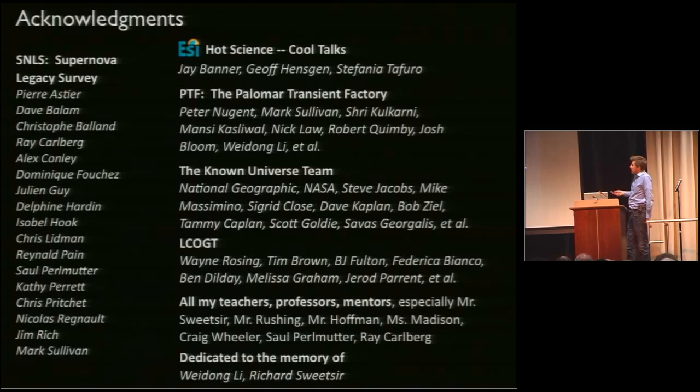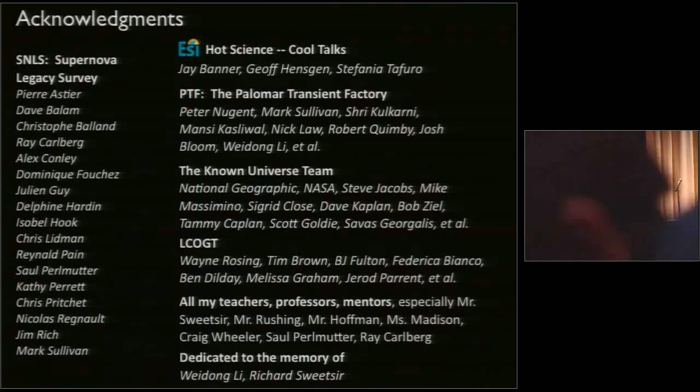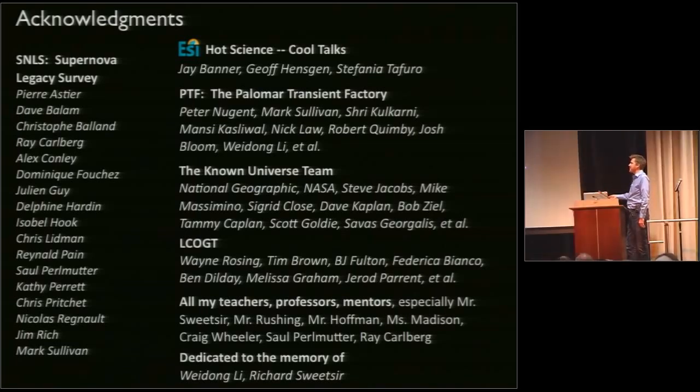But it was also these other teams that got the Nobel Prize, and also we're continuing this work at low redshift with the Palomar Transient Factory. And then I'm also a part of this institution, Las Cumbres Observatory, that Craig talked about, and then there's this known universe people that I'm indebted to as well.